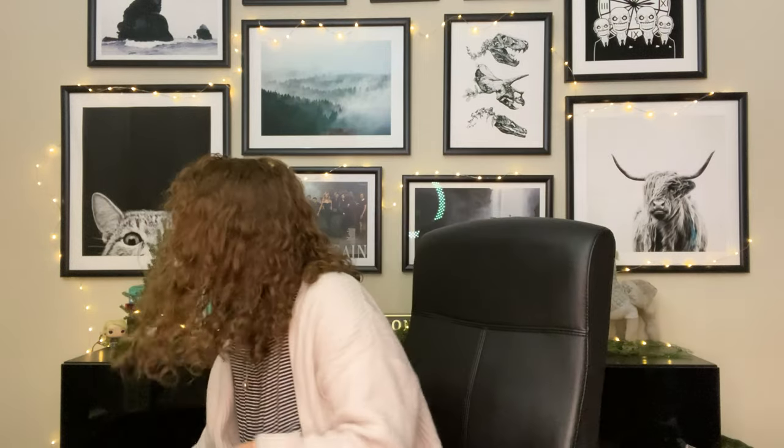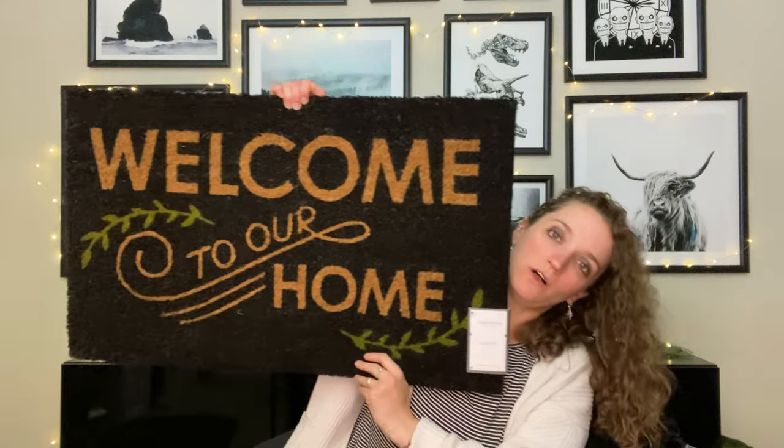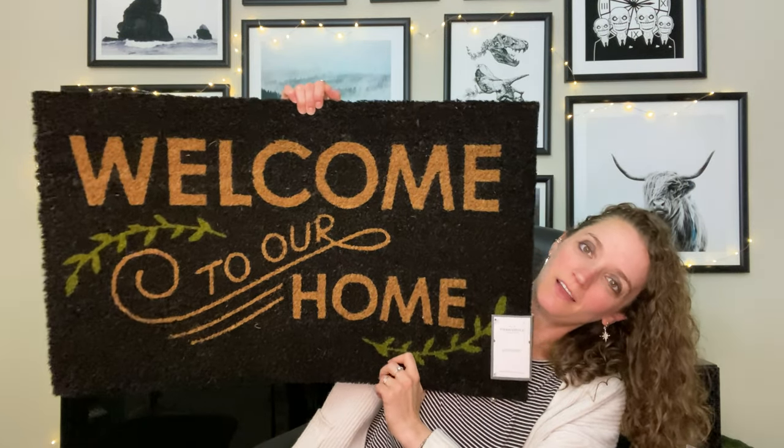Okay, the last two items from Target. One of them is a basic doormat. Nothing Harry Pottery about it, but I thought the colors will really fit in. I love black, you know that. So we have this one here that says, "Welcome to our home."